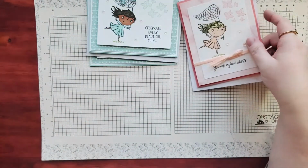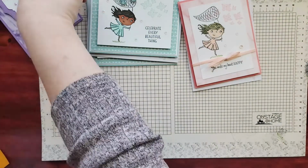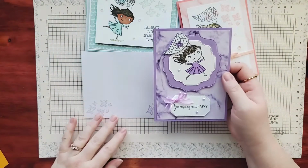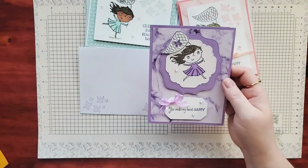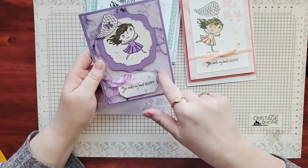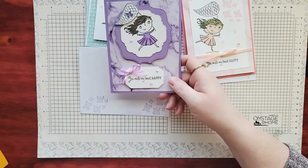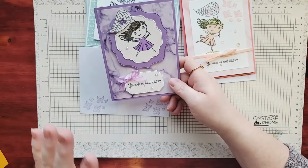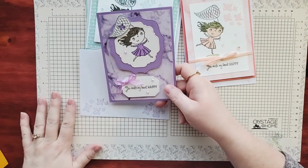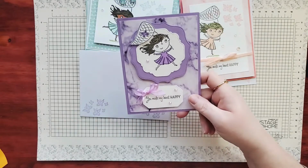And then let me grab my last card here. So for this one, I used this. Oh, and both of these used some of that Simply Marvelous paper that is in the new Sale-a-bration. I've used that paper on almost everything. It just coordinates so well. It's probably my favorite paper currently.